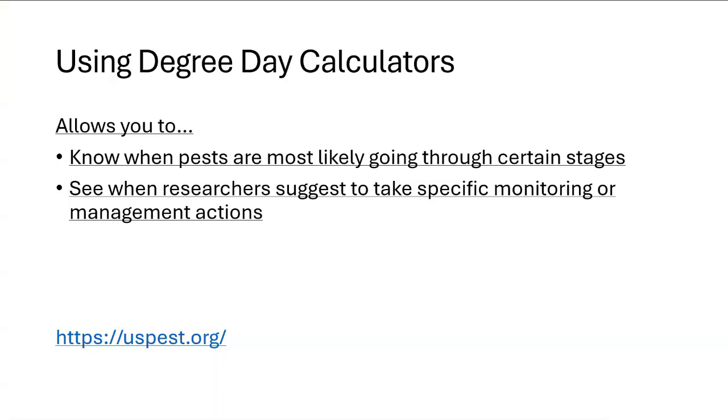So if you're seeing recommendations in publications that you're looking at for pest management that say, treat when 30% of egg hatch has occurred, then you're like, well, how do I figure that out? Degree days are the answer. All right, and with that, I'm going to see if I can share a different screen and we'll go walk through the site itself.